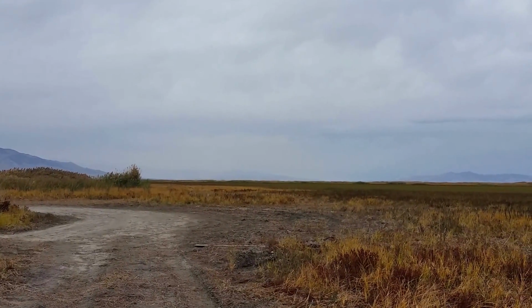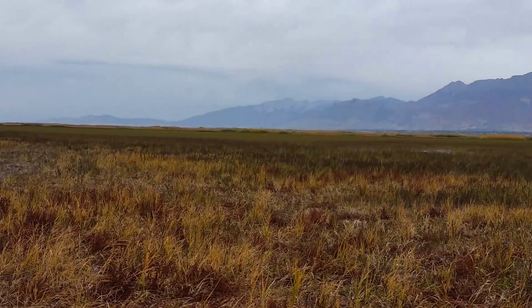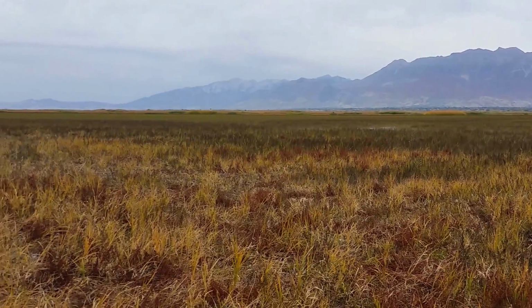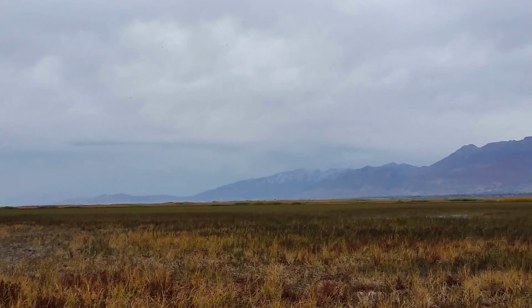This is Lake Utah, Utah Lake, whatever. And you can tell there's been a drought. There's not much of the lake left out here. What you're looking at way down there is Salt Lake City.